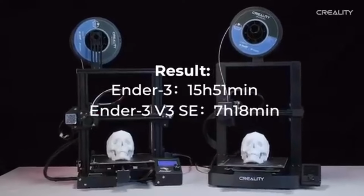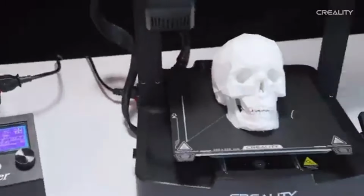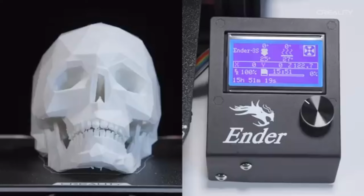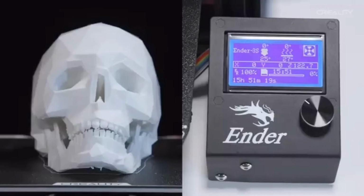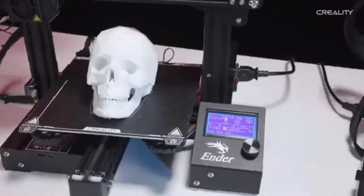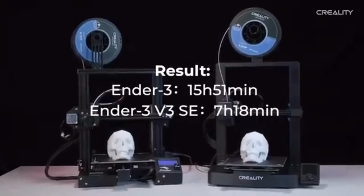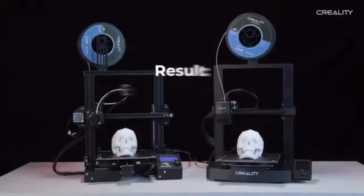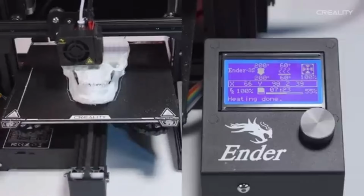The V-slot profile and sturdy frame structure improve stability and longevity. Say goodbye to noisy 3D printing sessions. The Ender 3 V3 SE features silent stepper motor drivers, which reduce noise levels and provide a quieter printing experience without sacrificing performance. You'll never have to worry about interrupted prints due to power failures again.